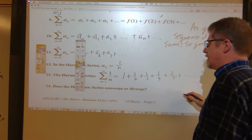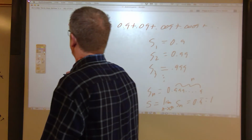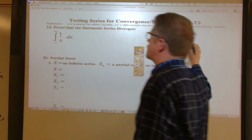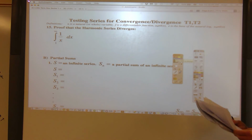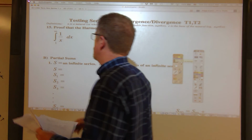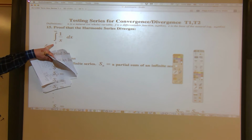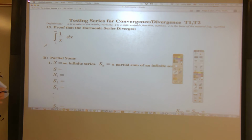So, the harmonic series diverges. On page 2, let's look at a proof that the harmonic series diverges. Now, we've just learned improper integrals. And one thing we learned when we were doing improper integrals is that there's actually a relationship between this improper integral and the harmonic series.